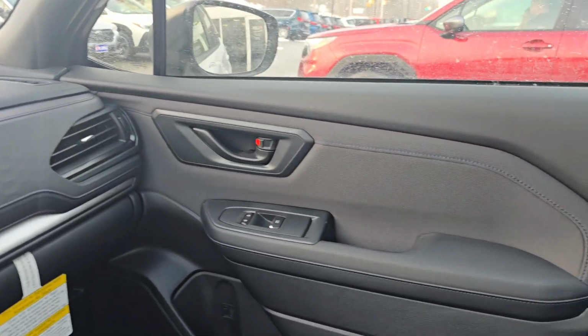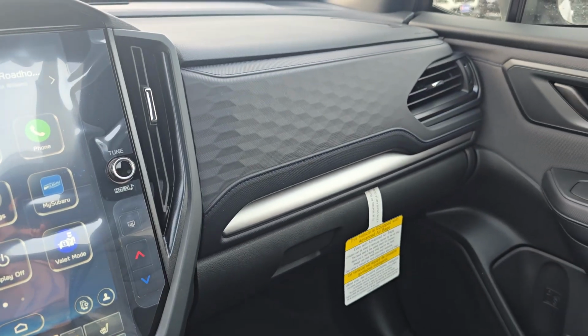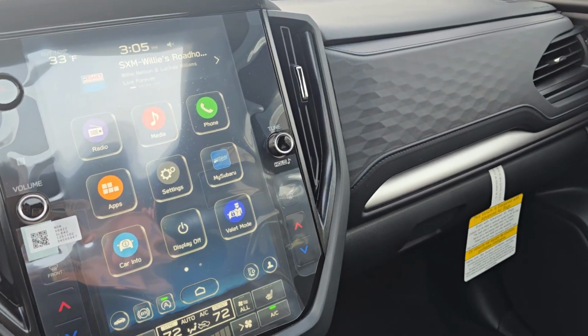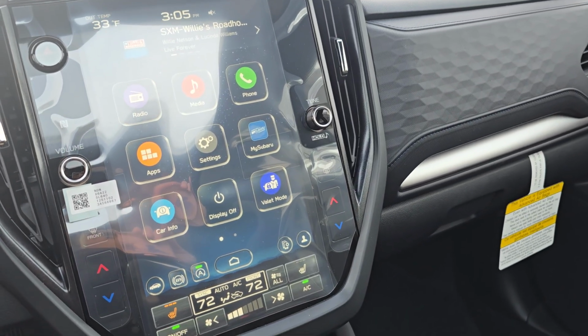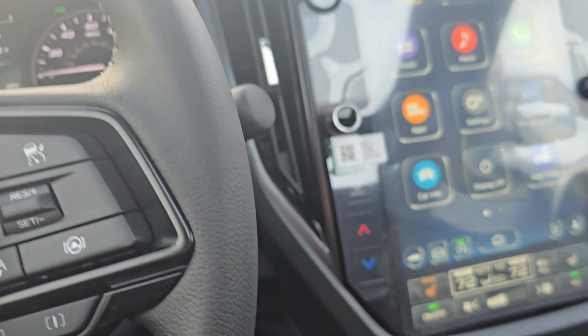And that is the basics of the Forester in the premium trim. There is a package above this in the premium that adds on blind spot detection, where it'll show you right in your mirror here if there's anybody in your blind spot. That also adds on rear cross traffic alert and a powered tailgate.